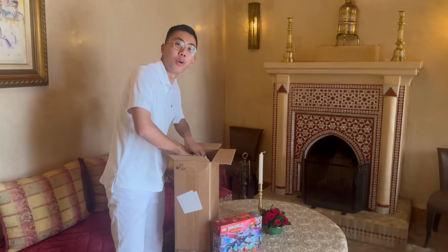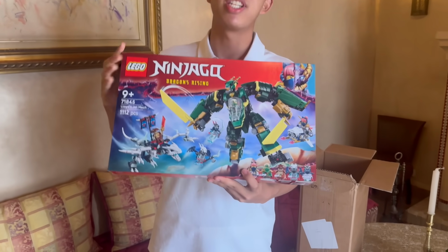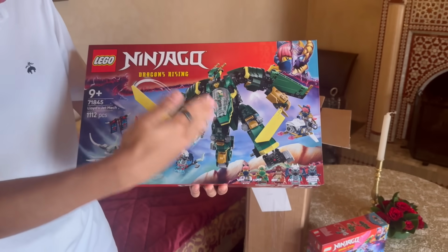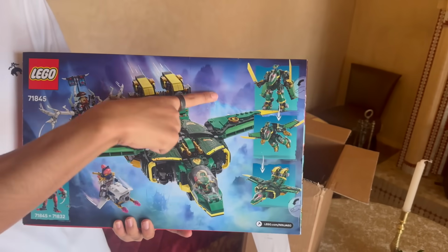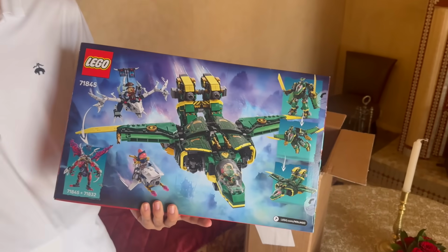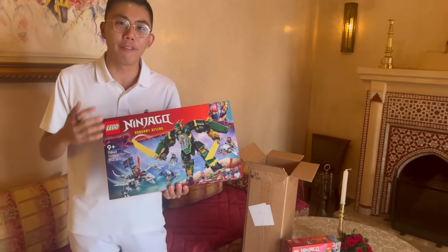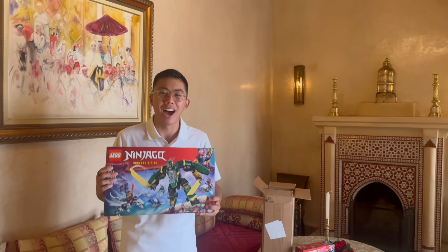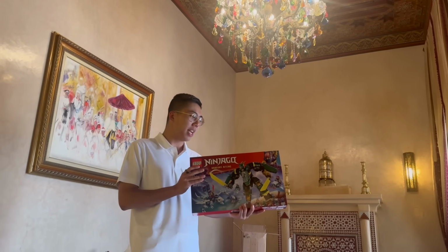But the one I am really, really excited for is this. Yes, this is Lloyd's transforming Jet Mech. Now, what you can do with the set is, of course, you have it in mech form, but then it transforms into a jet, and you can actually angle the wings, I believe, at the same time. So I'm very excited to put this one together. I know a lot of folks have been really looking forward to seeing my review on this set, and so while I'm on vacation, I made sure to get these literally as fast as I possibly could in order to put out my review as quickly as possible.